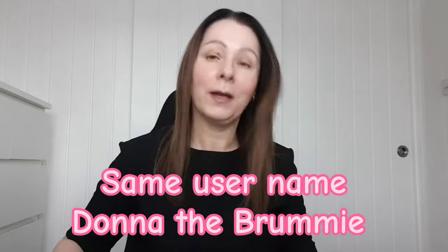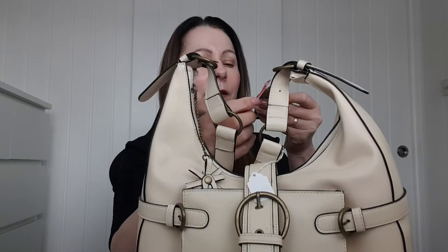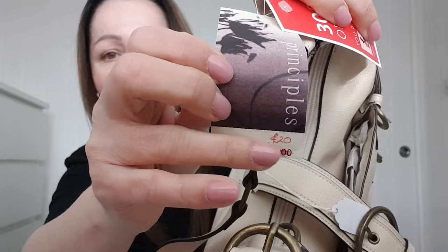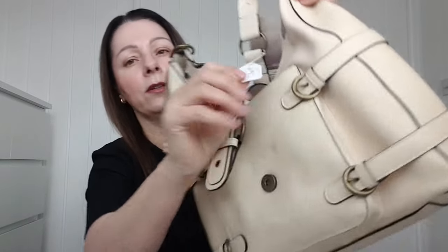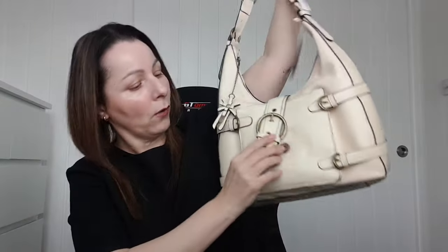But I've got to show you this, right? This isn't from Vinted. It's from the charity shop yesterday, but I'm so pleased with it. I wanted to show you a handbag. Apparently it would have cost £29. I can't remember. I can't see it, but hang on, you can see there what it was originally, and then it went down to £20, and I got it for, was it £4.95? From Age UK. So this is going to be my new favourite bag now.